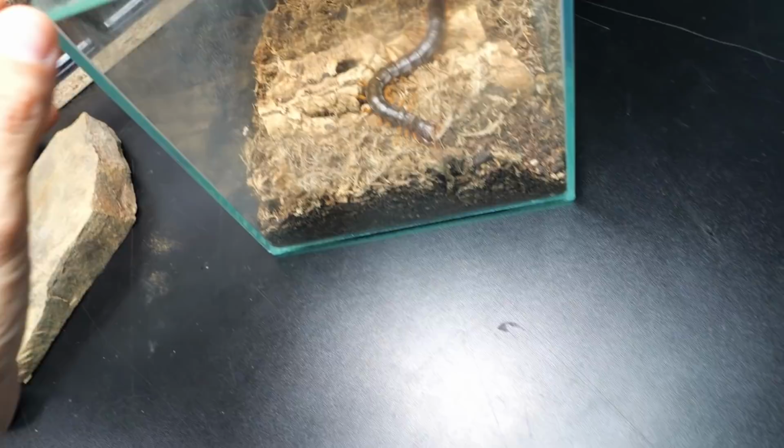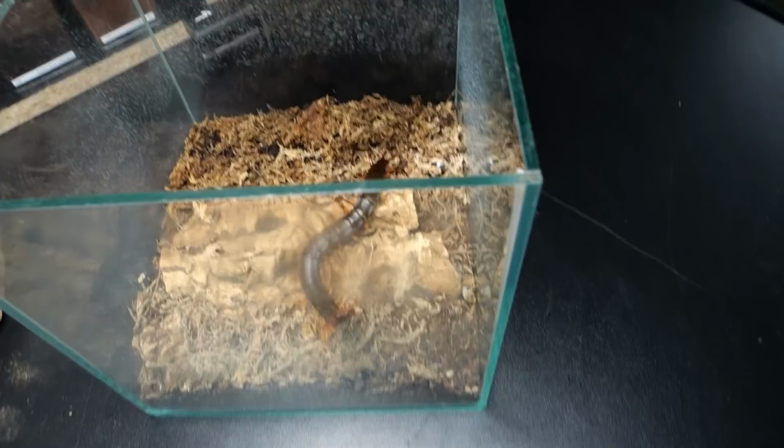But now check out the size of the centipede, because I'm pretty sure that she molted after the last time I showed her, because she definitely seems bigger and she definitely seems too big for this enclosure now, and look how capable she is.